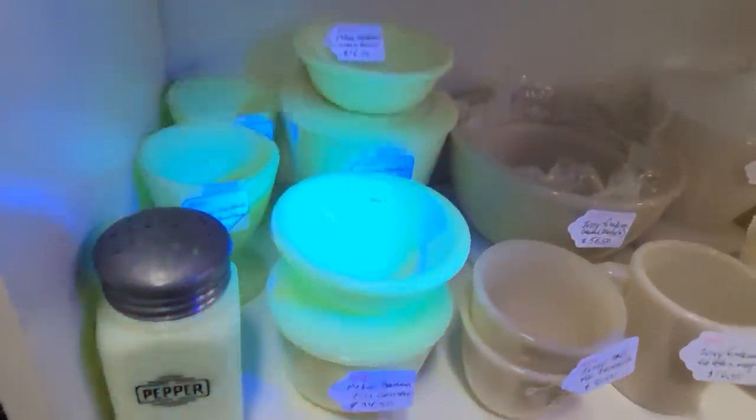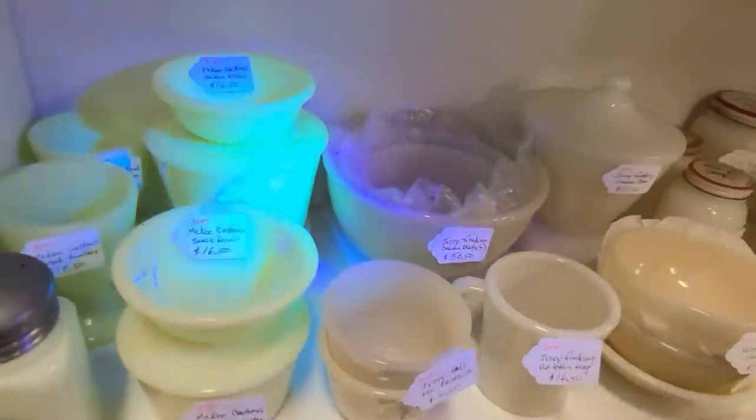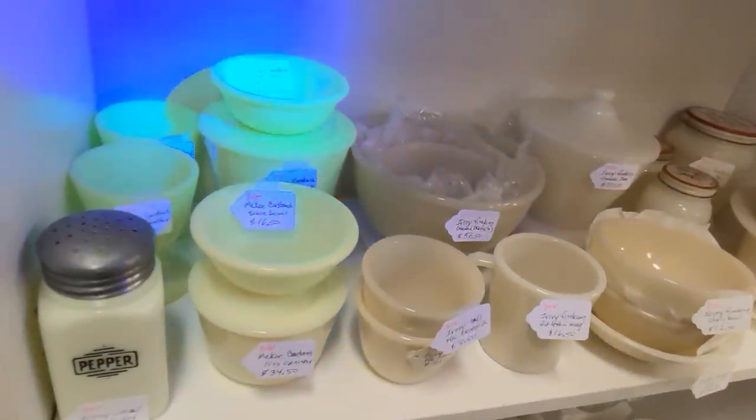These custardware pieces glow as well. Look at that!